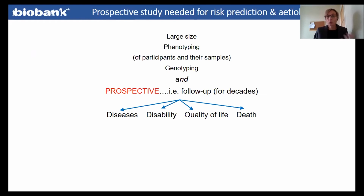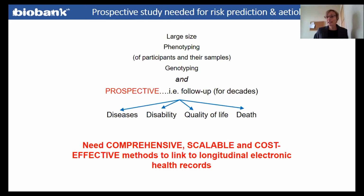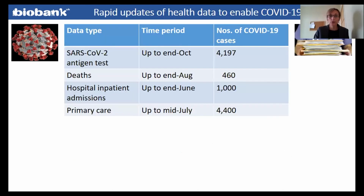So it's one thing to have all of these data on 500,000 participants. We have lots of phenotyping data, lots of genomic data. But really, when you're interested in looking at the causes of disease, you want to follow up individuals over time to find out what happens to them in terms of the diseases they develop, disability, quality of life, and so forth. That means for a study of this size across the country, we need comprehensive, scalable, and cost-effective methods to link to electronic medical records.